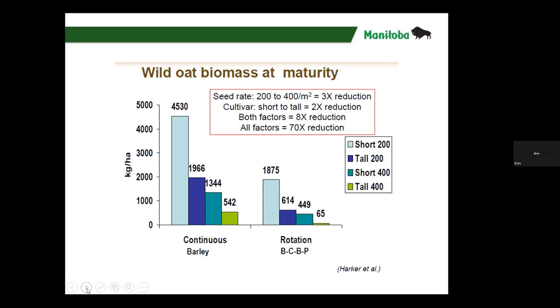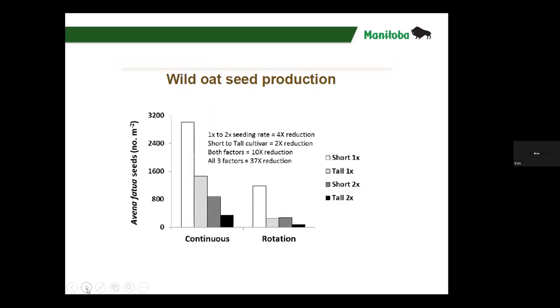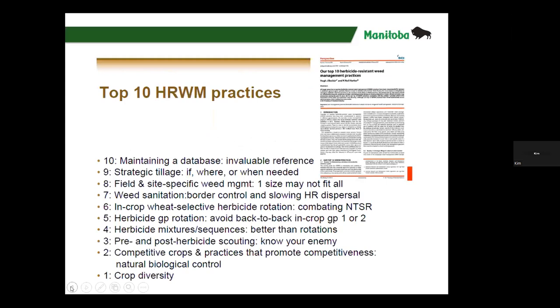And the next slide, please. Then we're looking at wild oat seed production, because again, the less seed there is, the less wild oats are going to grow in the future. And we look at that continuous rotation versus the one that has the better rotation and the short versus tall. And if you look at all three factors together, going to a four-year rotation, going to tall cultivars, doubling the seeding rate, you are looking at a 37 times reduction in wild oat seeds. And again, this is huge, and this is not changing anything chemically.